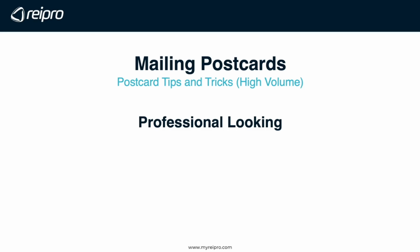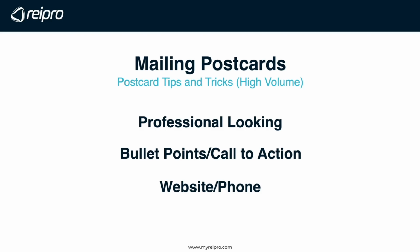The problem with postcards, you only have so much real estate on the card to get your message across. So it's going to be a lot of bullet points and more of a call to action to get somewhere. And obviously, we want to take them to a website or have your phone number on there. I see some people using their email address, and I don't advise anybody to use their email address.